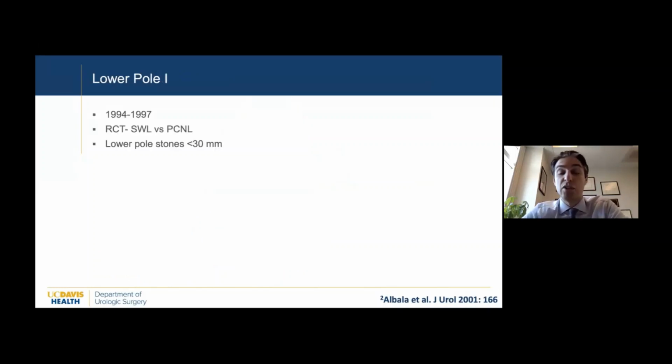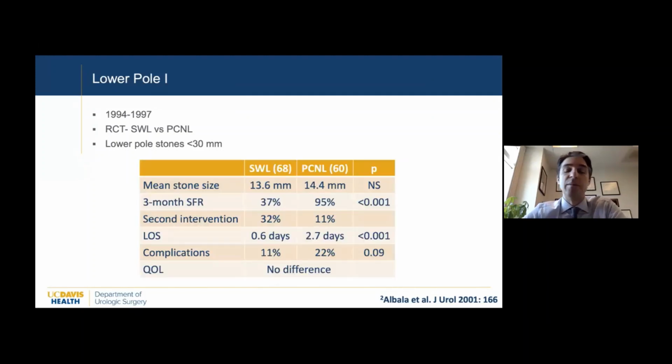But the indication to do PCNL for lower pole stones is based on another landmark paper, lower pole 1. This is again an RCT comparing shockwave and PCNL for stones less than 30 millimeters in size. Mean stone size was about 14 millimeters, but you can see a fairly significant difference in 3-month stone-free rates between PCNL and shockwave, along with a higher second intervention rate for the shockwave group. And there was really no main difference in the quality of life outcomes that they looked at.